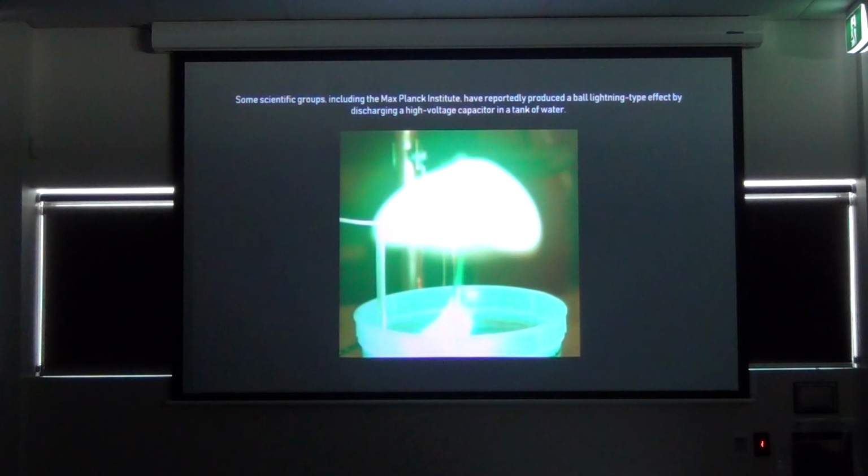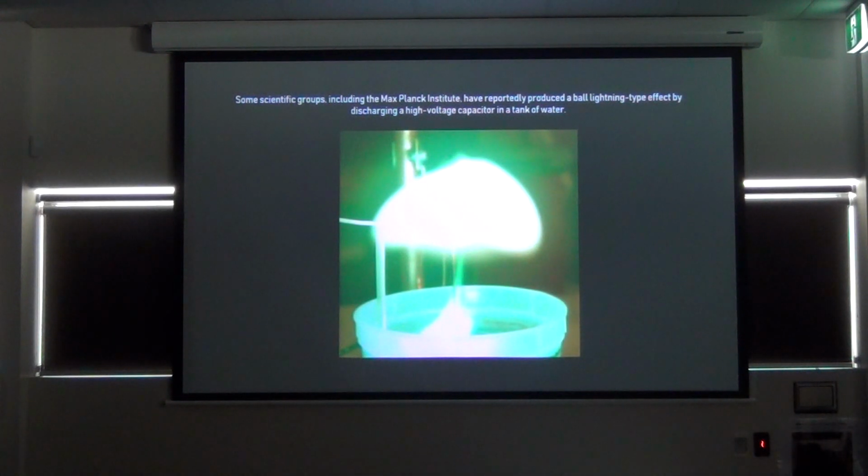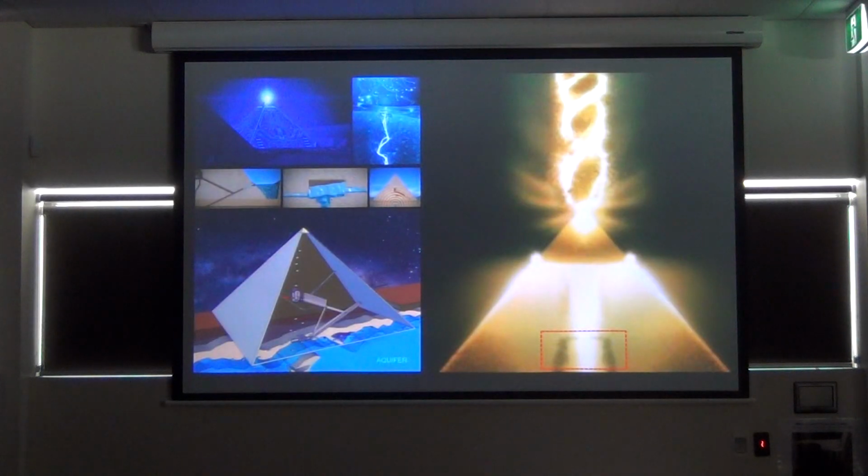So pretty much what the Max Planck Institute is doing nowadays, they have produced a ball lightning type effect by discharging a high voltage capacitor in a tank of water. So what they were utilizing was the energy that was actually in abundance from the underground water systems, if you will.